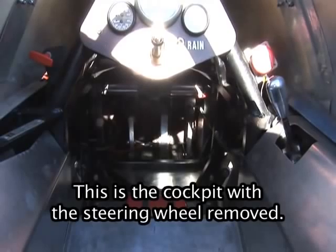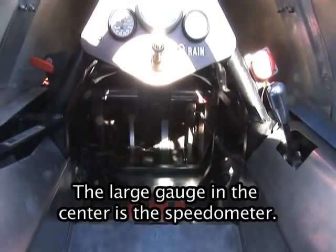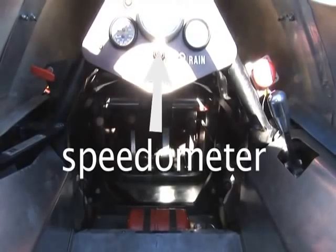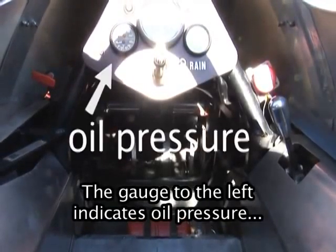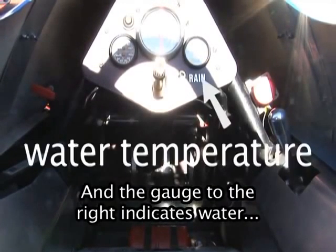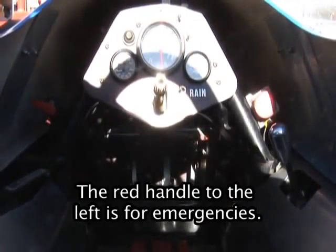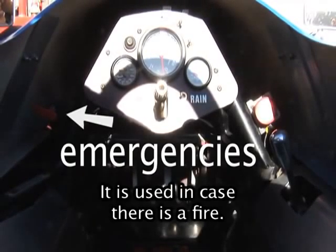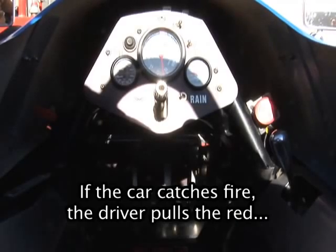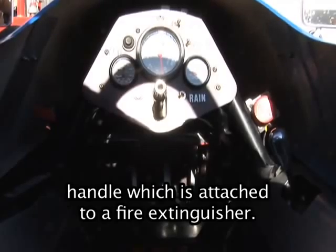This is the cockpit with the steering wheel removed. The large gauge in the center is the speedometer. The gauge to the left indicates oil pressure in the engine. And the gauge to the right indicates water temperature in the engine. The red handle to the left is for emergencies. It is used in case there is a fire. If the car catches fire, the driver pulls the red handle, which is attached to a fire extinguisher.